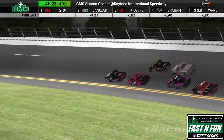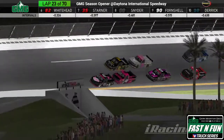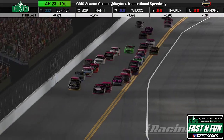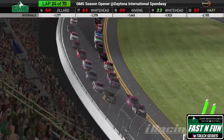Stoy with a big power move there, coming from the top side back to the bottom. Jancic is not able to hold him back. Stoy is now for sure the new leader. He'll take over that spot here as we are approaching, quicker ever so slightly, the pit stops.